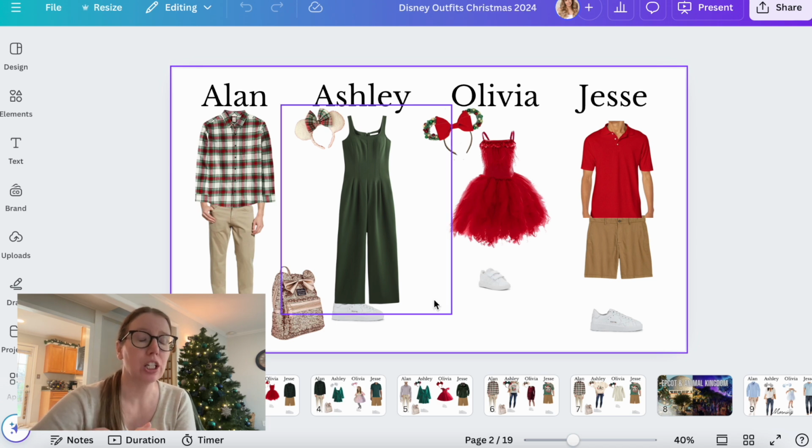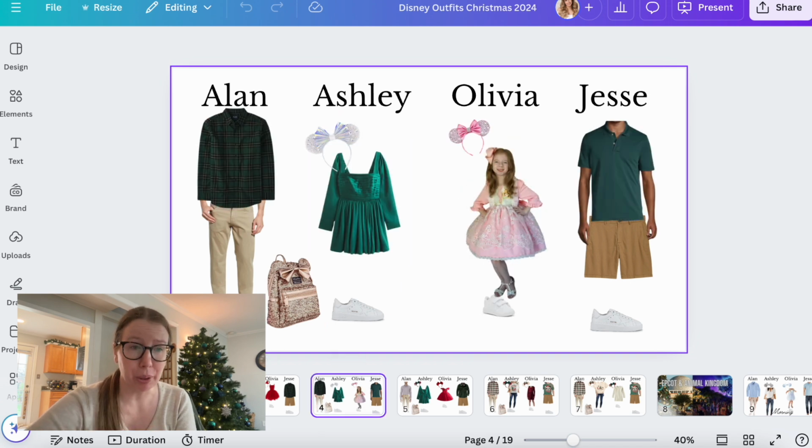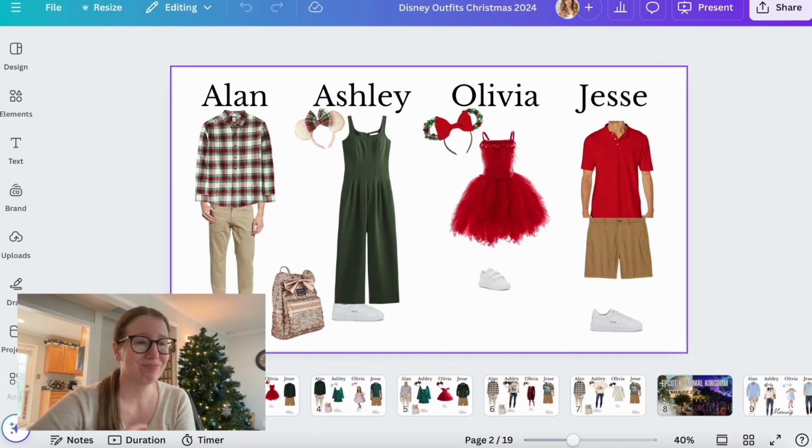This outfit, jumpsuit, super cute, Abercrombie & Fitch. So is this other green dress. I ordered them both. I tried them on. It did not work for me, so I'm not gonna be able to use those. I'm gonna have to change their outfits. But Alan has a shirt similar to this one. I ordered that, but it didn't work out. These were sold out on Etsy, so that's super fun.